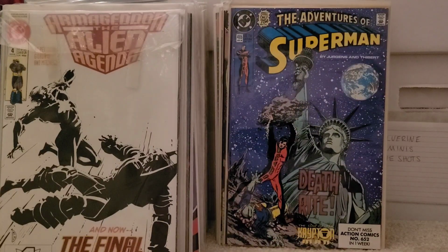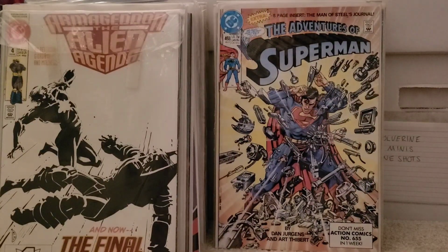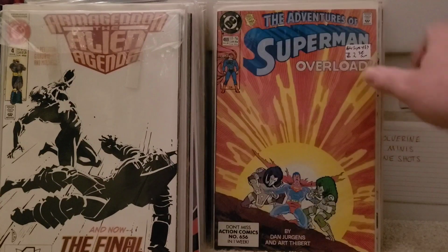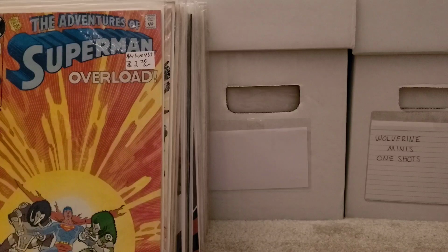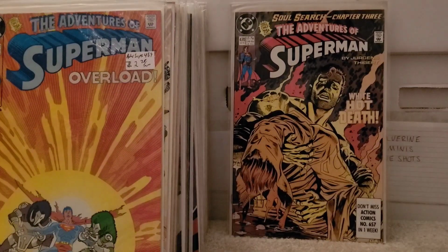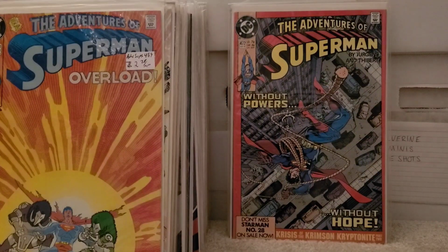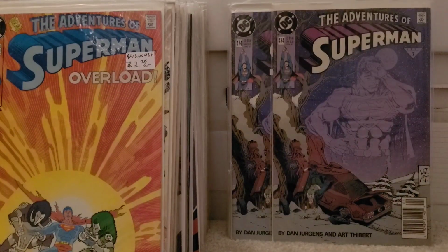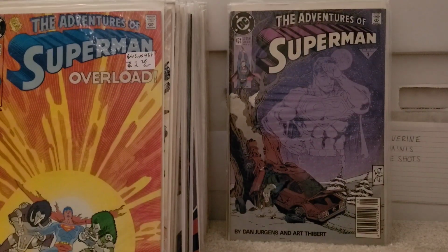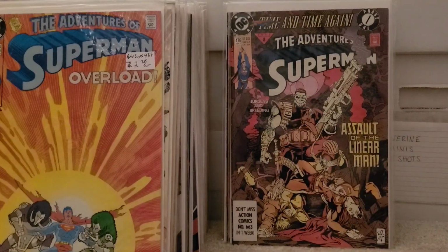465, 468, 469. Like I said, some of these are minor keys, and some of them I needed for my run. We have 470, 472, 474, and that's a newsstand, and I found two newsstands, and it's also a minor key. We got 476, and it's a minor key, and I found a newsstand and a direct, and it's a minor key.